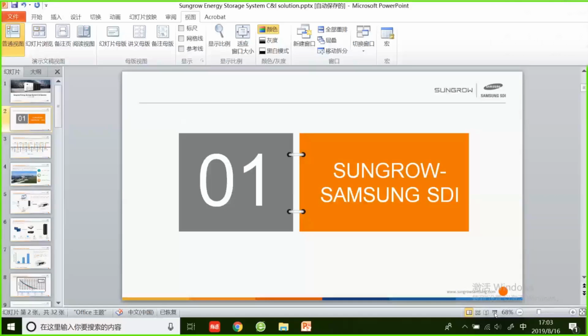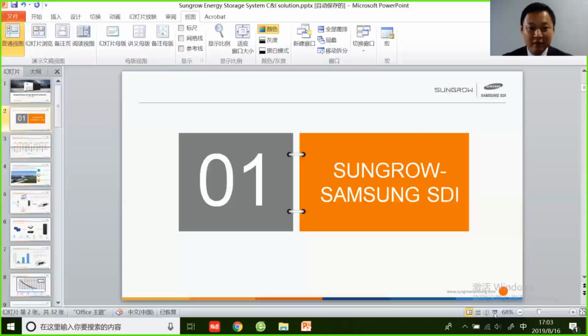And for annual produced capacity, it is 5 gigawatt-hours of lithium-ion battery, 8 gigawatts of PCS, and 6 gigawatt-hours of system integration. The business scope of Sungrow-Samsung is that we can provide the lithium-ion battery, PCS, the EMS, and the SCADA system. We provide the turnkey solution to the customer. We not only provide the container design, but can also provide the indoor design for some special projects.